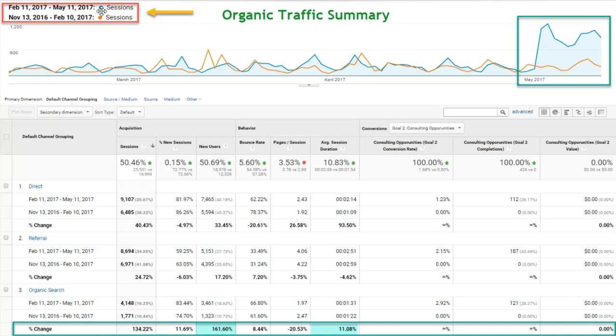So from February 11th through May 11th, comparing the previous period, you can see that those 11 programs that I touched on earlier, all of a sudden there's a significant organic spike in their organic traffic. Looking at the last of May here and looking down at organic search traffic, you can see that they had a jump of 161% as far as new users and a jump of 134% in sessions. So let's look at this.